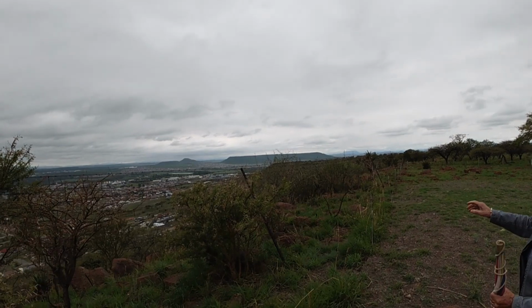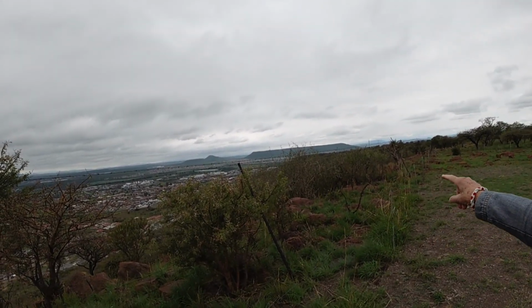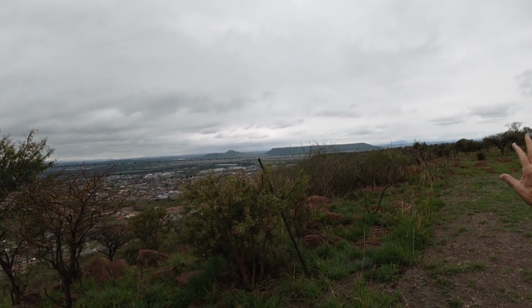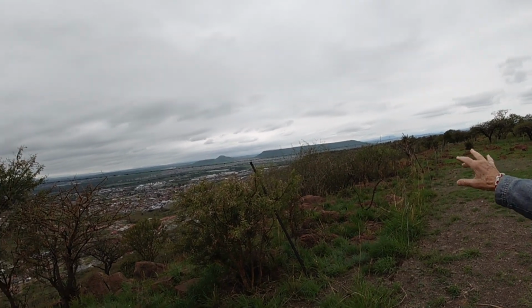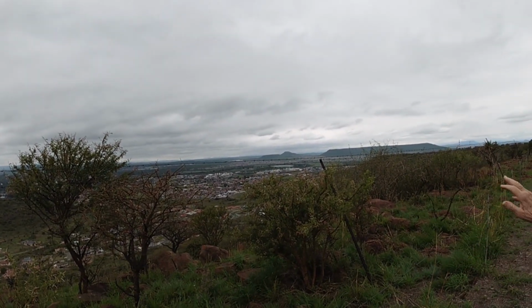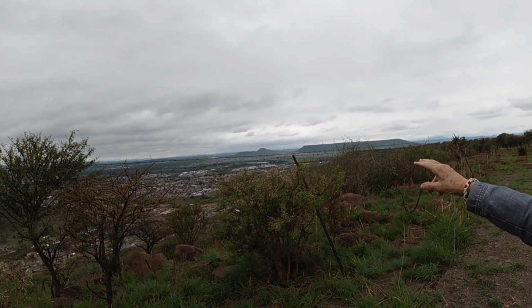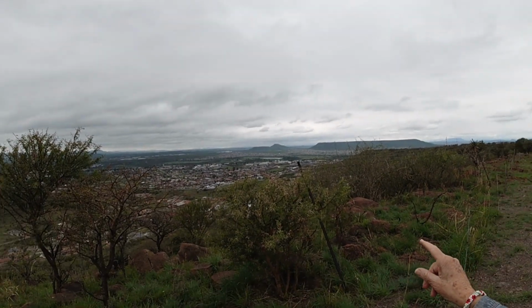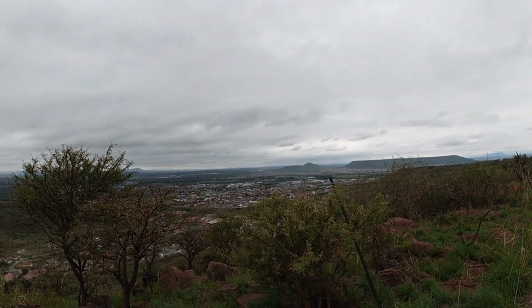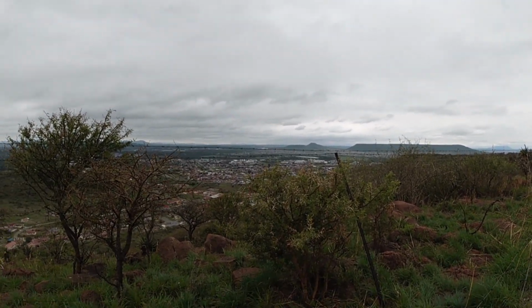Now you're looking at a Boer position there, Umbulwana. You see that long flat ridge? The Boers had a long tom gun there throughout the siege of Ladysmith. So that's the one that dropped so many shells into Ladysmith. Then over there, you've got a hill, Lombard's Kop. That conical one. And Gun Hill, which the Boers occupied during the siege of Ladysmith.